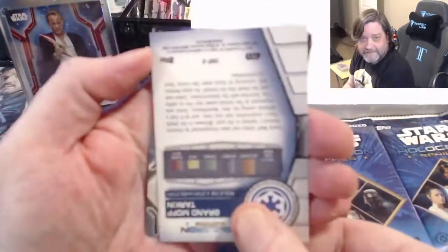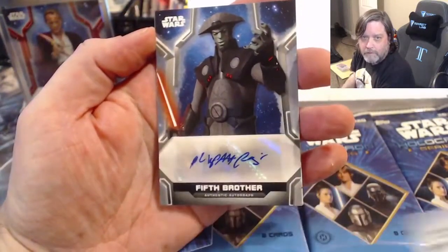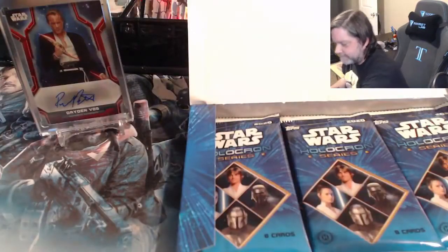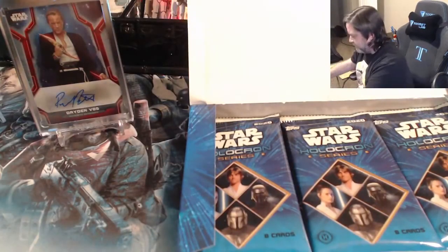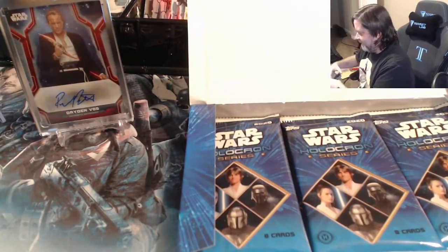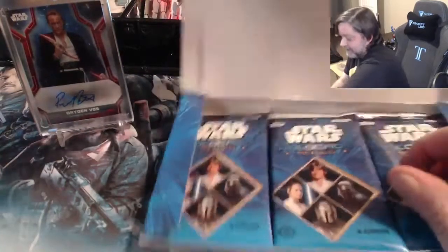All right. Let's see what we got. Ooh, oh, there is the fifth brother. Well, there you go. There's a fifth brother. Meh. That's fine. These are cool. Honestly, these are cool looking cards. I like the looks of this set.